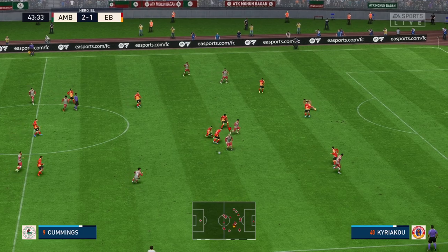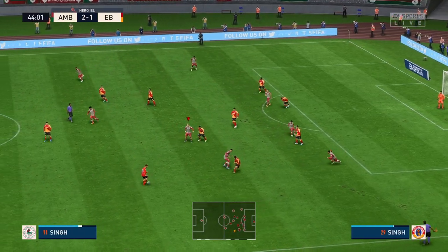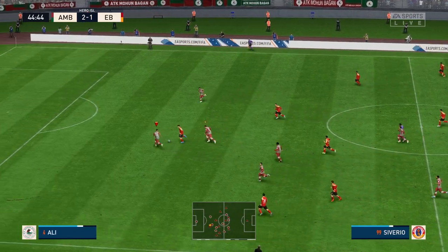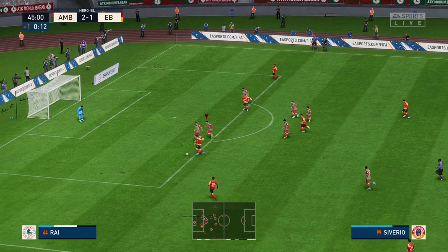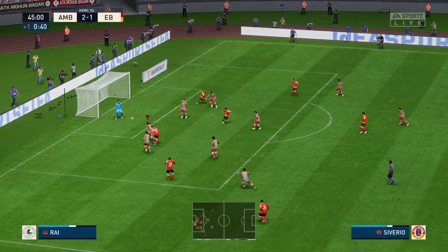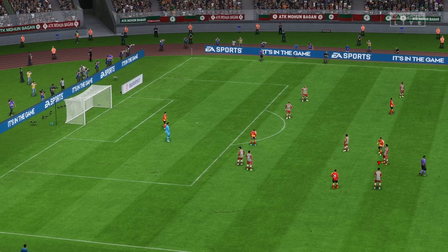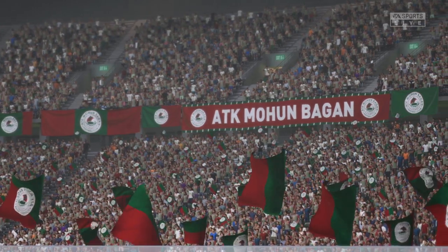And he read it well, intercepting it. Now can they counter clinically? And a chance to level it! Well, in the end, it was rather straightforward for the goalkeeper, Stuart. Well, he has to do better there. That's a really poor finish. That is that for the first half here.